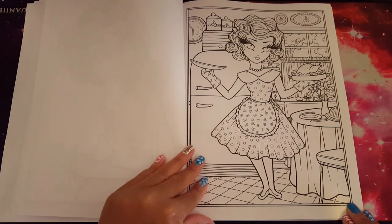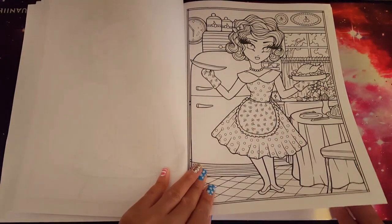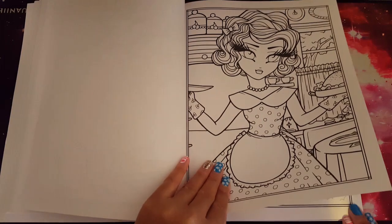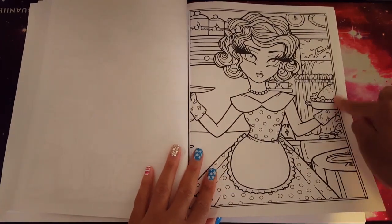And this reminds me of Mad Men because it's like the homemaker in the 50s. I love this one as well. You could probably do this for like Thanksgiving too because it has a turkey. So I think that'll be something interesting to do. Here's the simplified version. I like the simplified version, but I don't like how it's cut off.